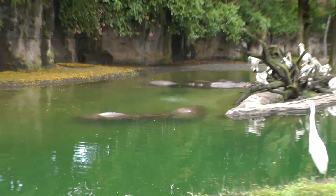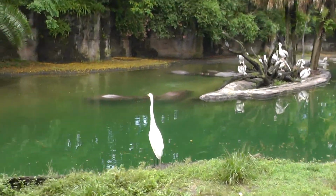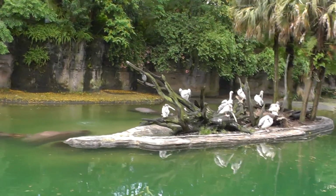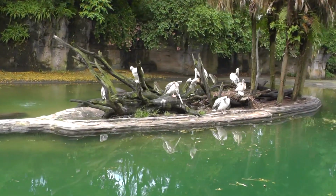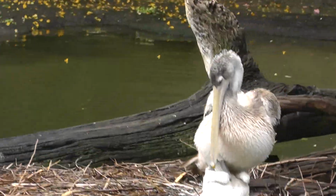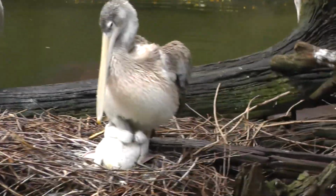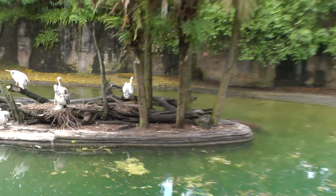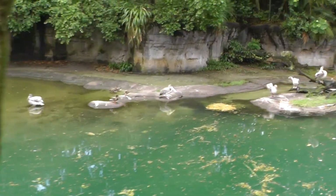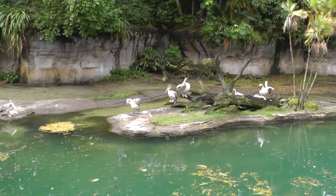Thank you. Awesome. Now, one of my favorite animals in the reserve right now is this little baby pinkback pelican under the mommy in the nest. Now, pinkback pelicans are named for their pink feathers that grow on their backs during mating season. There's another hippo to the left. On land, hippos can run about 30 miles per hour, which is pretty fast for such a large animal.